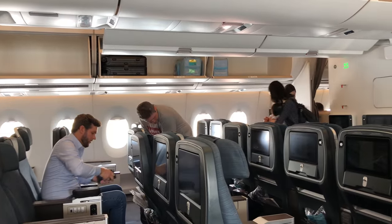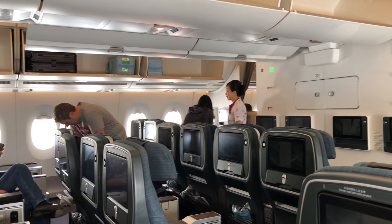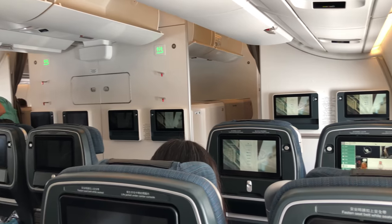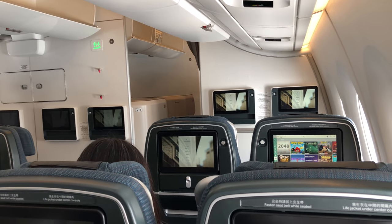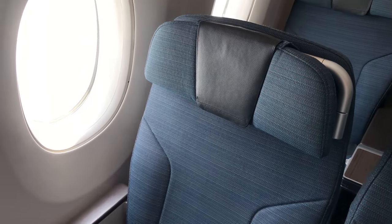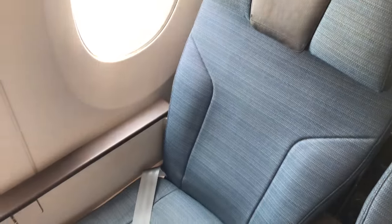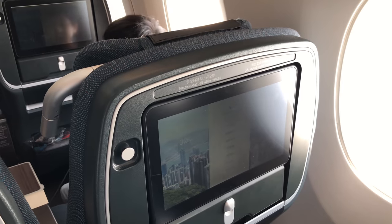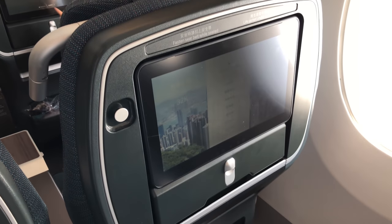Welcome on board Cathay A350 Premium Economy. Premium Economy is in a standard 2-4-2 configuration. There are only 28 seats in this tiny little cabin, so it's quite private. My seat today is 32K. Every seat is about 20 inches wide, and the seat pitch or leg room is about 40 inches, which is better than the old one, which offered only 38 inches.